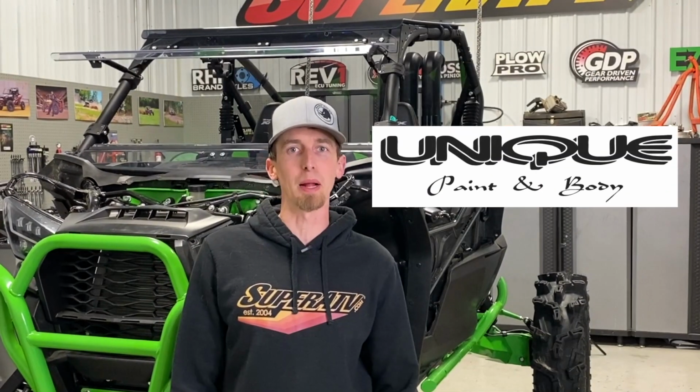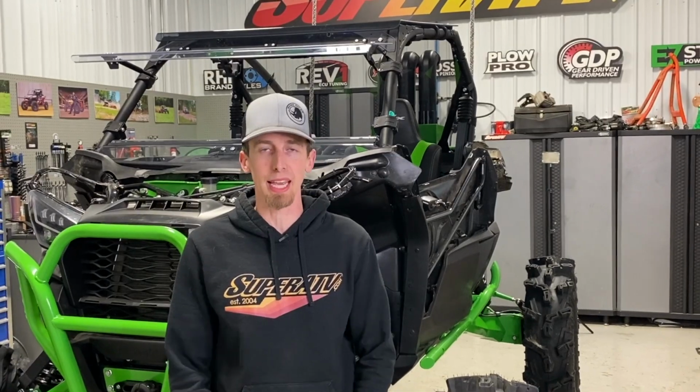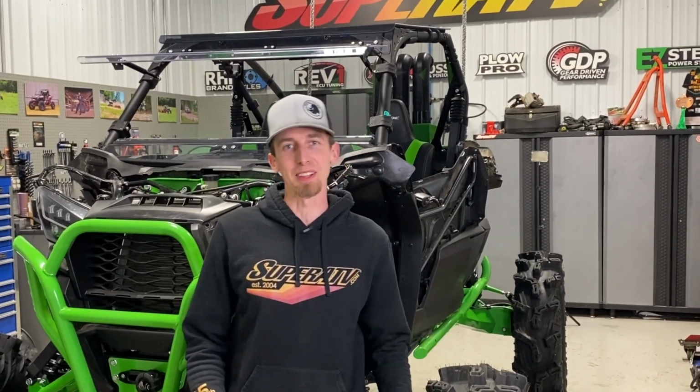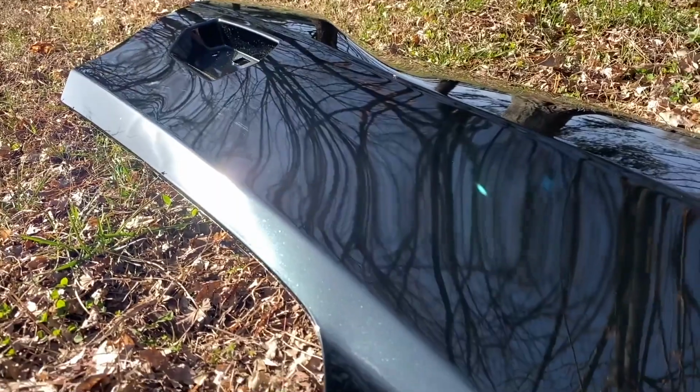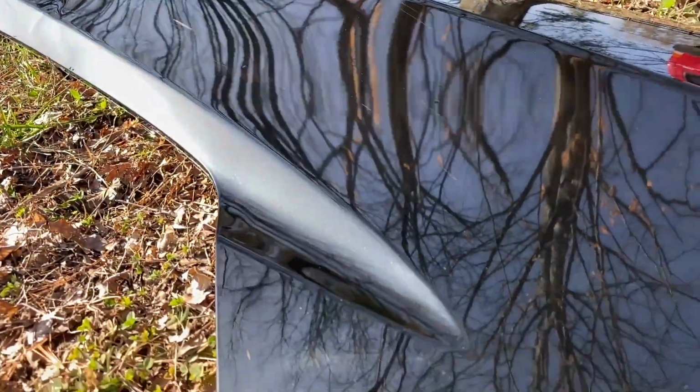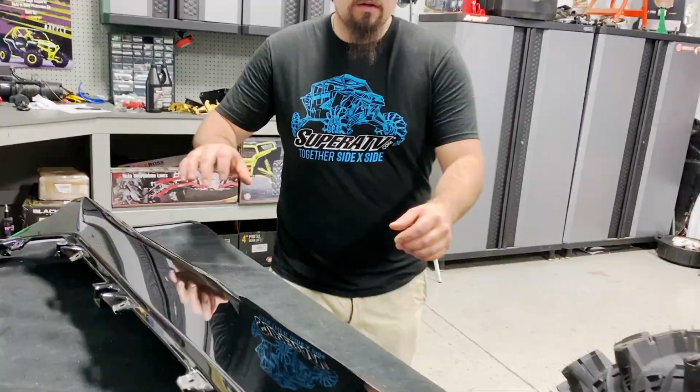Plastic's back from paint. Steven over at Unique Paint and Body did a banger job on the plastic. We sent it over there to get it paint matched to the factory KRX door, and he added a little unique touch, added some green metallic flake to the paint, and boy does this pop in the sun. Looking forward to getting it installed on the machine, get the graphics on, and see what this bad boy looks like.